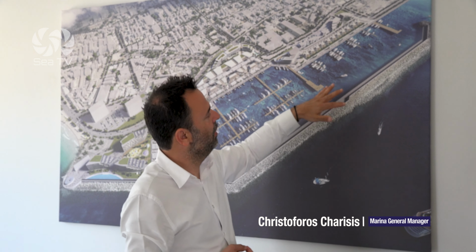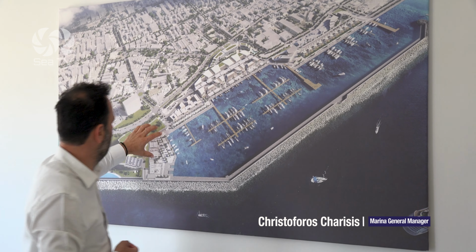After the season, we're going to start with the extension of the breakwater. We're going to complete the whole area here. It's going to be a really, really safe marina. And we're going to start also from this side here.